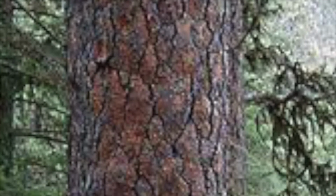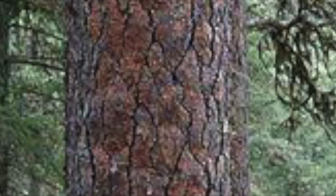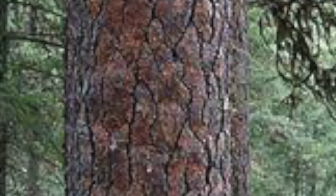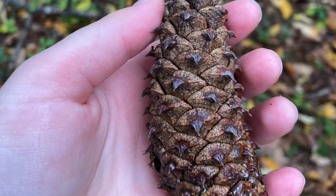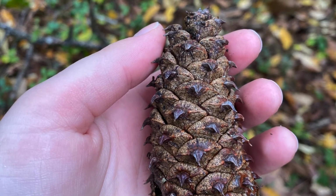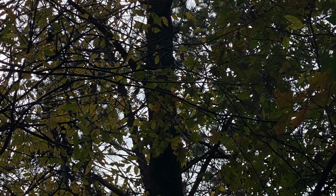The bark is dark when young and has an orange-yellow puzzle piece look when it's old, and it smells like vanilla. The cone has basal scales, and it's well-armed with big prickles. It's shade intolerant, and it's introduced from the western U.S.